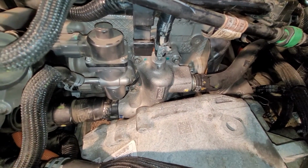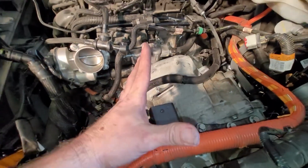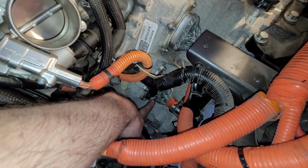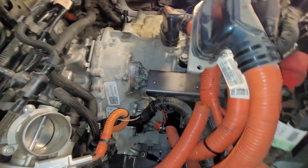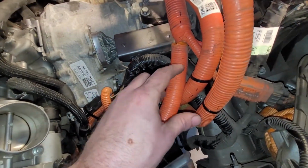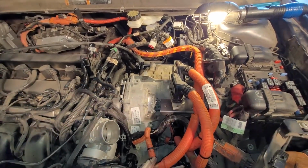That's a tough one. All right, let's get the EV electric cables plugged into this transmission, bolted down, and sitting up here. The main power cables are back in. One down here, you got 3 8mm bolts. One up here, 3 8mm bolts. Make sure you route them through here, put a couple zip ties back in where they go. Come up here, and then just get them ready to hook up to the inverter transmission control module.